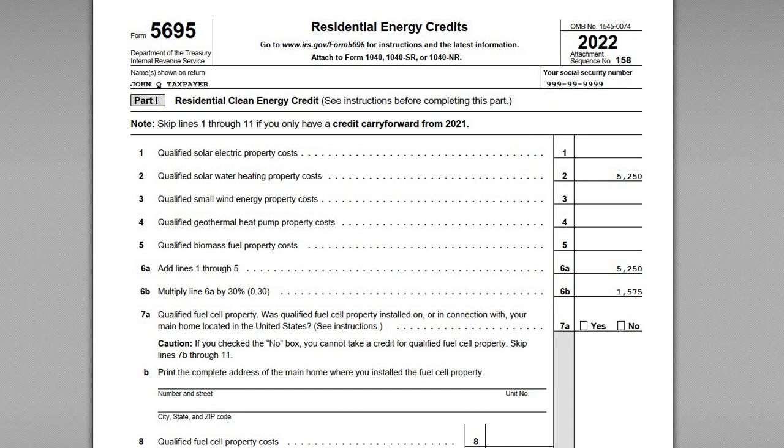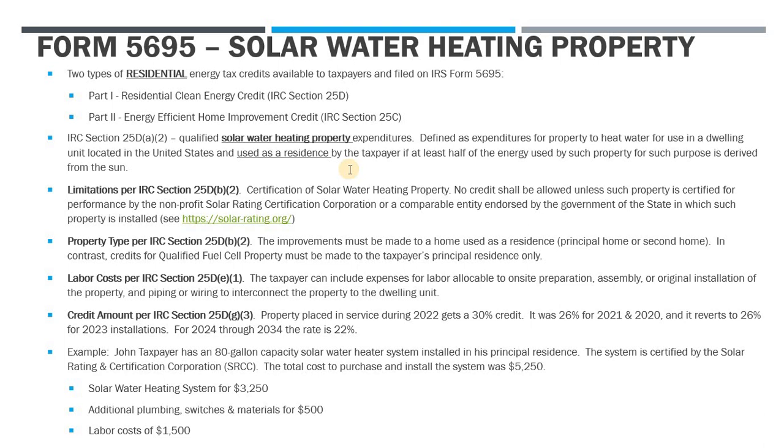for this video. So before we go through the form in more detail, I want to cover some of the background on the credits and the forms themselves. So high level starting point here, when we think of these residential energy tax credits, there's really 2 separate buckets, right? In Part 1, we have the clean energy credit, and that's in 25D. And then Part 2, we have the energy efficient home improvement credits, and we find those in Section 25C. Now 25C is interesting because that was actually supposed to expire at the end of 2021, but the Inflation Reduction Act extended those credits for 2022 and going forward basically another decade. So at least through, I think, 2034 we have these credits available.